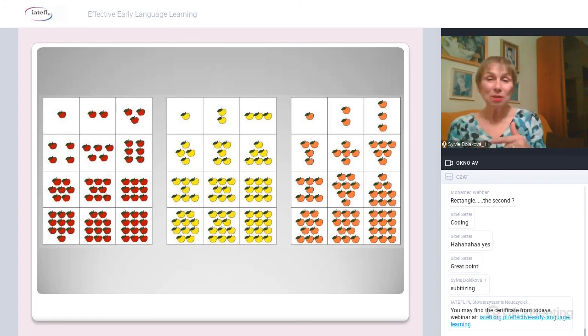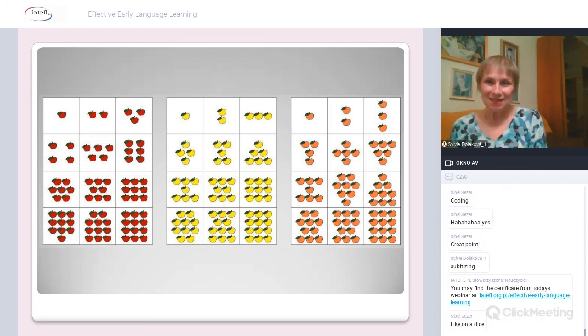And when they deal with these cards, quite often they will need no counting whatsoever. They will be able to have a look and say 6 apples, just according to the shape the apples take in space. It's developing their logical thinking and mathematical skills, which is very important. And combining the language and mathematics is very useful for language skills and thinking skills.